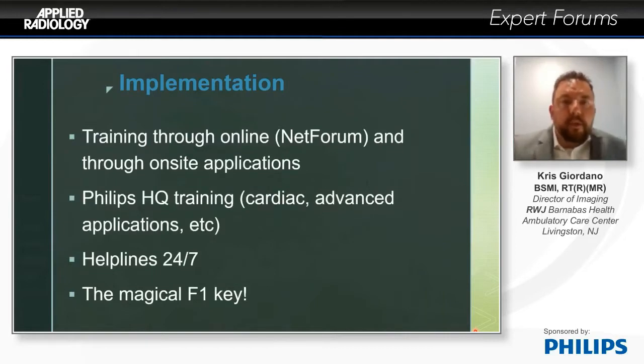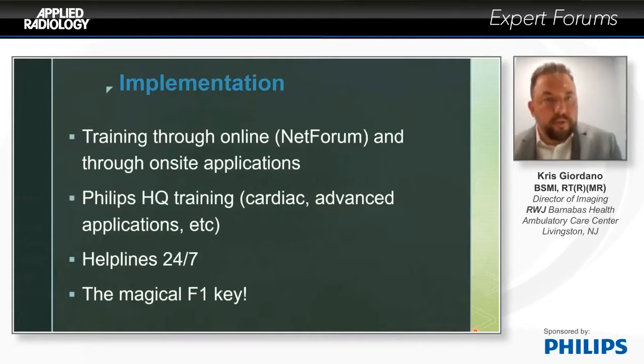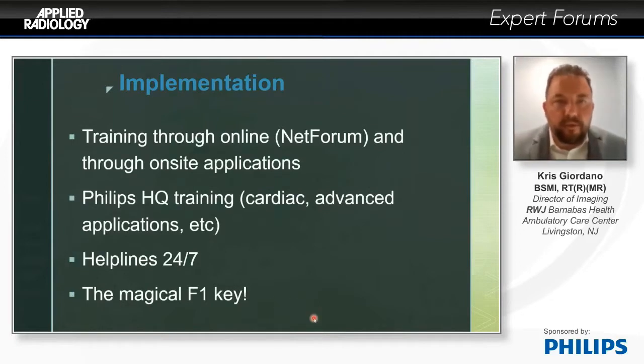Experience on another vendor, it looks overwhelming, it looks daunting because there's so much in front of you, right, parameter-wise, yet here's that magical F1 key. You have everything right in front of you.